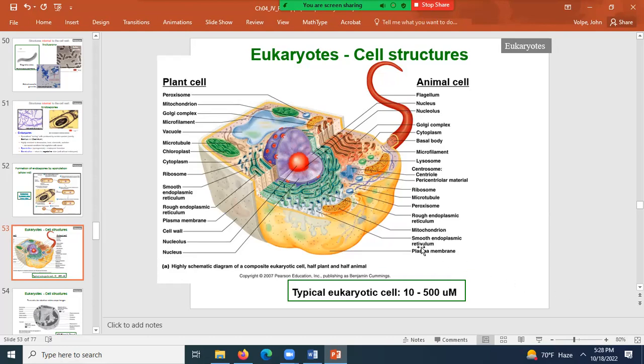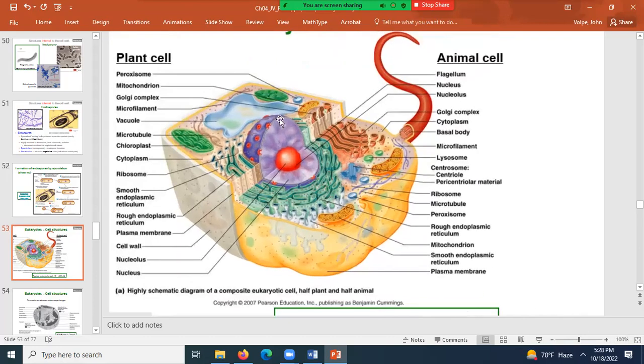And then it calls this a vacuole. That should be central vacuole because this is too big to be a vacuole. And it's showing it for the plant cell, which is correct. The central vacuole is only found in plant cells. There is no central vacuole in an animal cell. However, animal cells do have a vacuole.